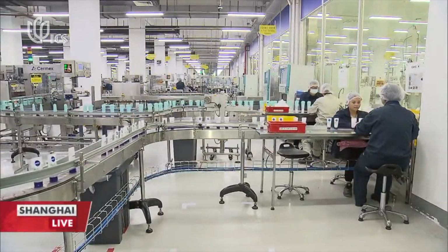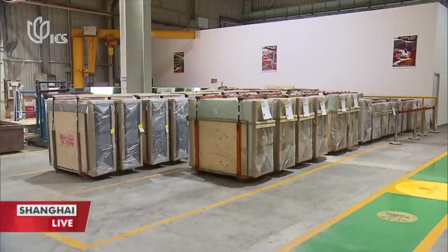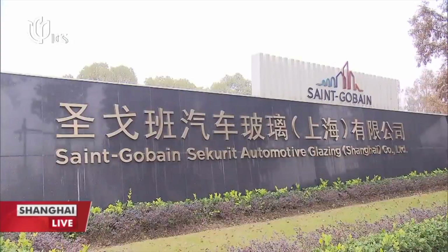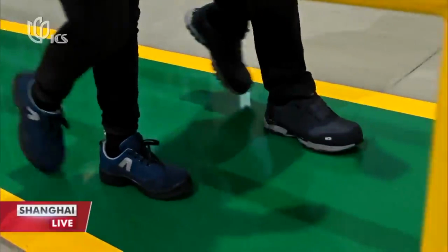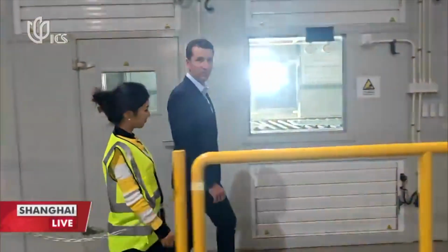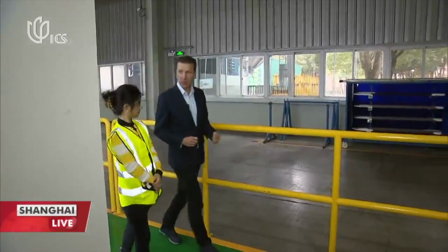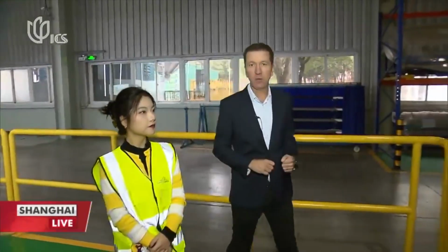It is very important. Most factories which have attracted foreign investment have both efficient and larger scale production. That's what brought French industrial giant Saint-Gobain to Shanghai to invest in this glazing plant. So we are entering now our lamination workshop where we can produce large windshields for automotive.